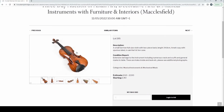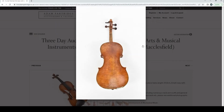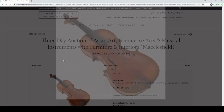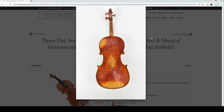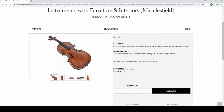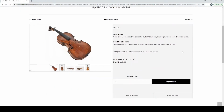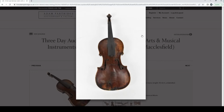Small German violin, a Marty copy. It's got extensive damage. Nice looking back, actually. That'll probably do quite well, I would think. Full-size German violin, two-piece back. Cool scroll on that. Yeah, interesting looking thing. Full-size violin there with the label for Jean-Baptiste Collin. Not too bad there. Full-size German violin. Got one absentee bid on that.